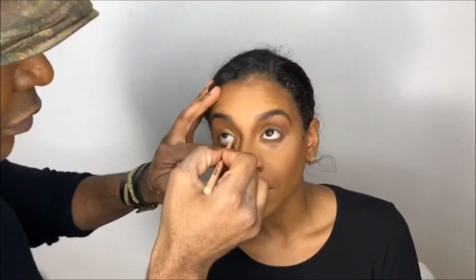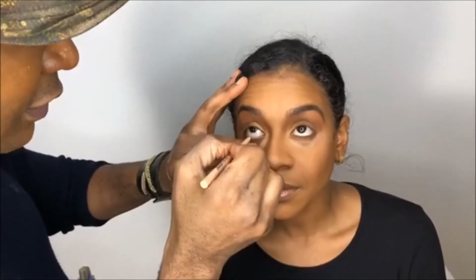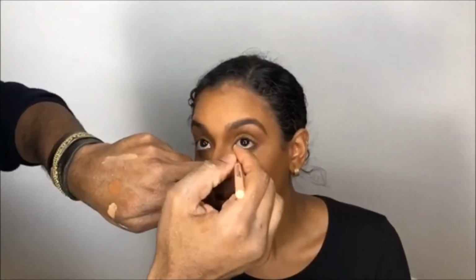This is a beautiful bridal look for me. I love doing white on the inside. Love, love, love. Especially when I do a nice kind of brown smoky. Oh, wow. That really opened up her eye.